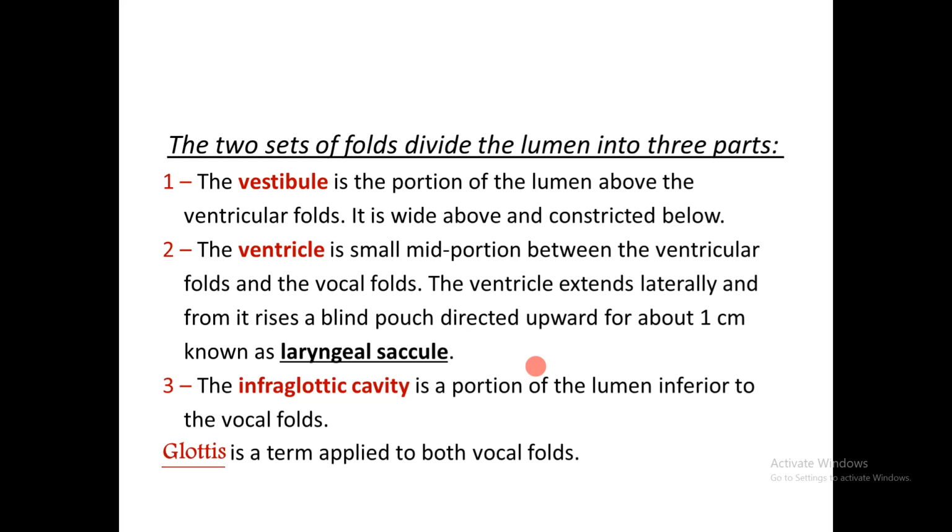The second part is the ventricle, which is a small mid portion between the ventricular folds and the vocal folds. The ventricle extends laterally, and from it rises a blind pouch directed upward for about 1 centimeter, known as the laryngeal saccule. Third, the infraglottic cavity is the portion of the lumen inferior to the vocal folds.